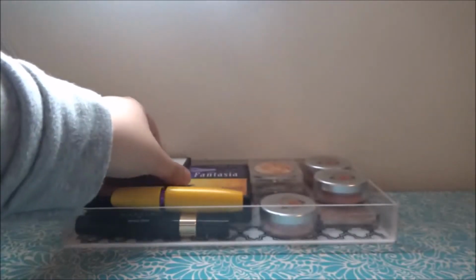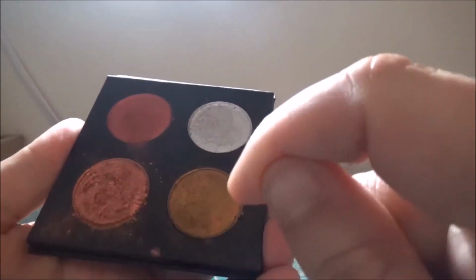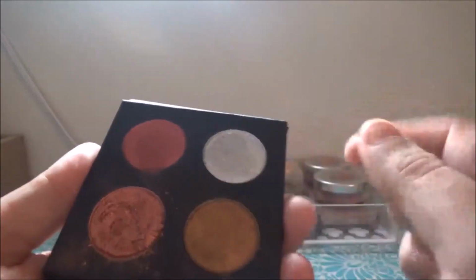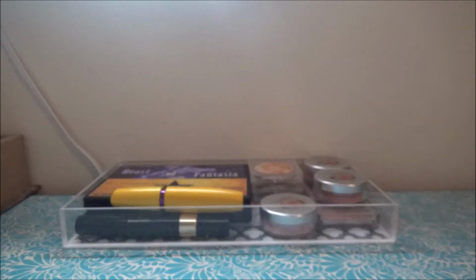Next up, the Kristen Lake Cosmetics Metallic Dreams palette. I used a whole lot of this shadow, as you can see. I didn't use the other ones this week, but I used a ton of this shadow here. Such a pretty eyeshadow palette.